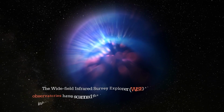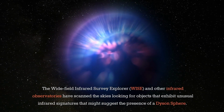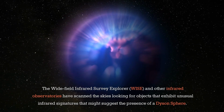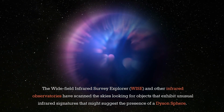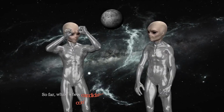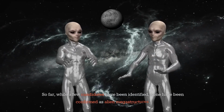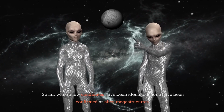The Wide Field Infrared Survey Explorer, WISE, and other infrared observatories have scanned the skies looking for objects that exhibit unusual infrared signatures that might suggest the presence of a Dyson Sphere. So far, while a few candidates have been identified, none have been confirmed as alien megastructures.